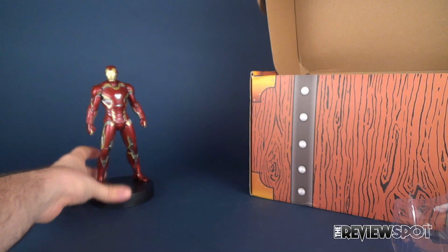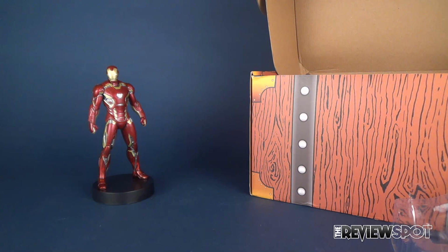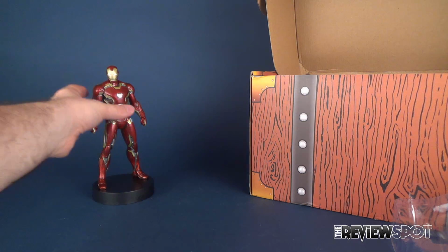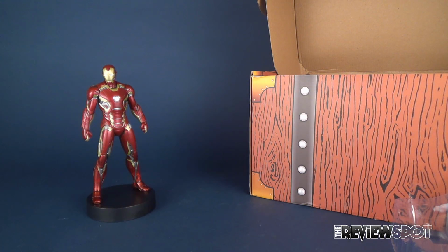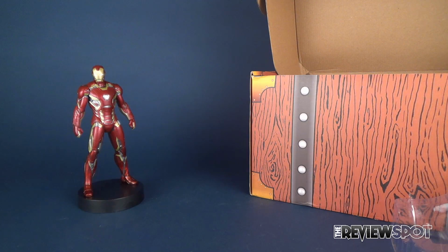Good looking statue though. I mean, it doesn't do anything. It doesn't have arm articulation, doesn't have head articulation, not that I'm aware of. Nope. But as it goes for just a standing piece, it looks really cool. I can actually even put that by my Marvel movies, for example.